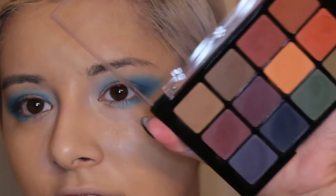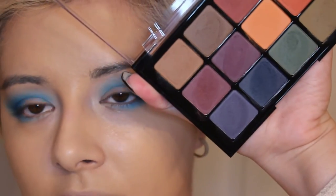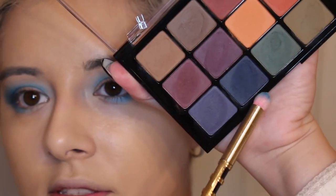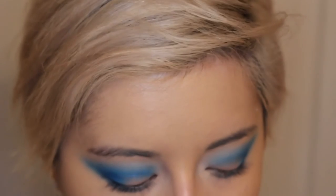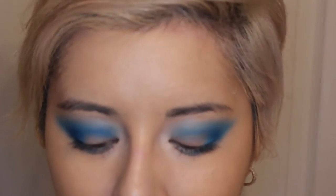Then I'm taking the Vizart. I'm showing you this one because the other one is really hard to carry and I'm not going to try it. I'm going to use this Vizart Dark Mattes palette. I think I'm going to use this darkest shade here. These aren't straight up mattes. I would say they've got a little bit of a satin finish to them. Not so much in shimmer, but it's not a flat matte, if that makes any sense.